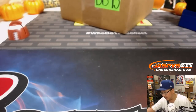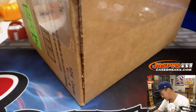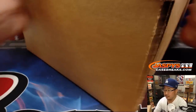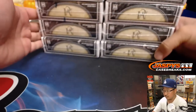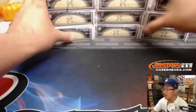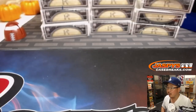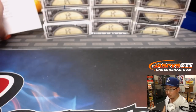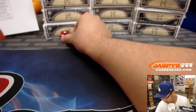And let's pop this case open really quick. And let's see which four boxes we're going to do. All right, four, four, and four right here. And let's see, McKay guessing three on the dice roll. One, two, three, four, five, six. It's one. So we'll be doing the first side right here.